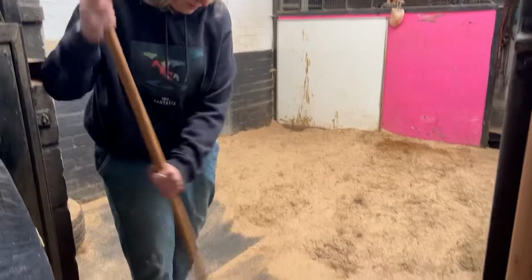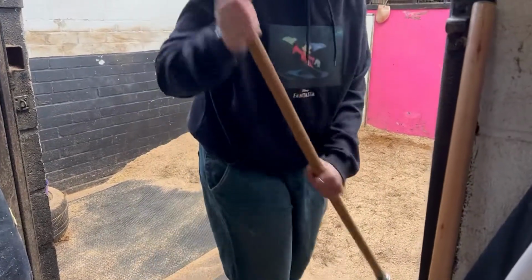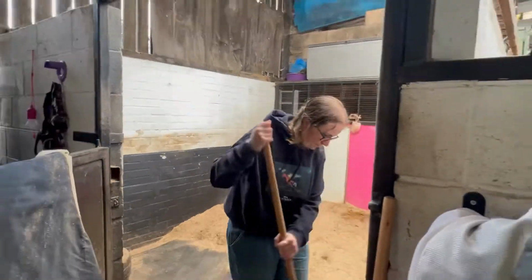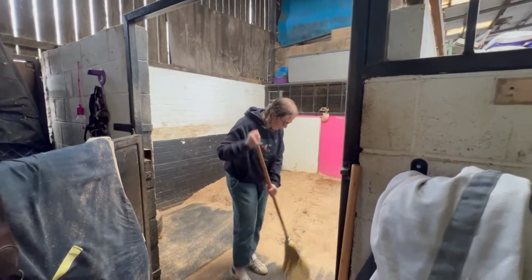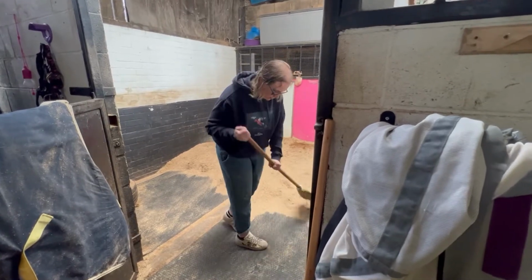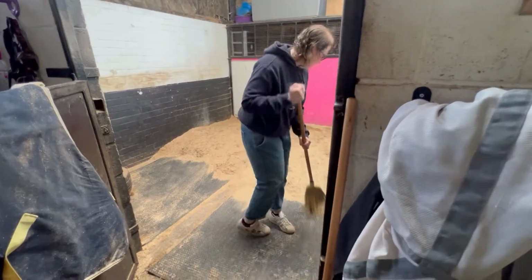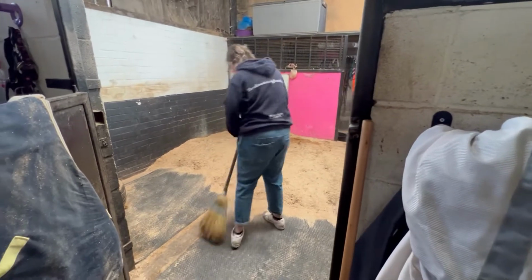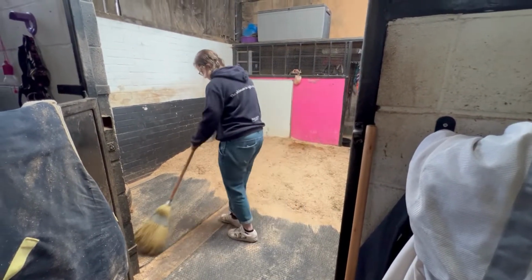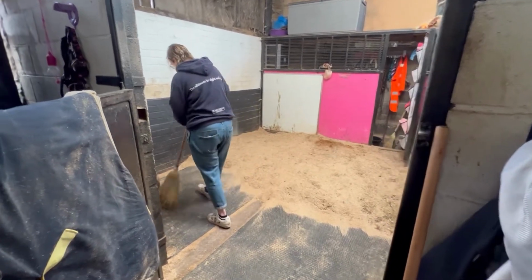So just sweeping up, pretty simple to do. They say she's pretty quick to muck out. All our horses have rubber matting just at the front because they have quite big beds at the back, just so it's not so cold on the feet. And then we'll just fill the water up and she will be done. So it's quite easy to sweep back, isn't it, Mary-Ann? Yeah.